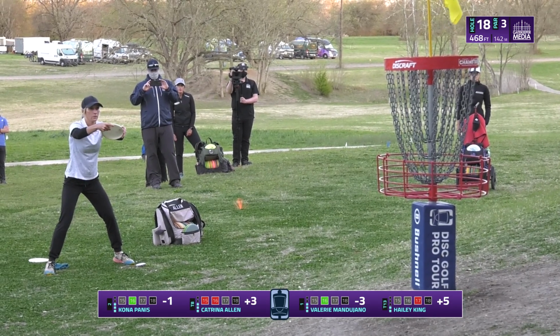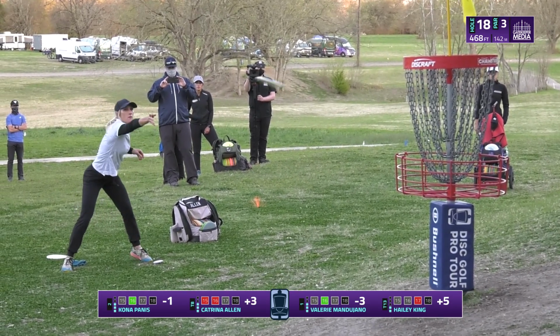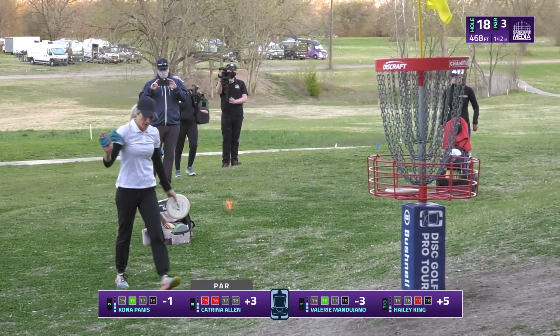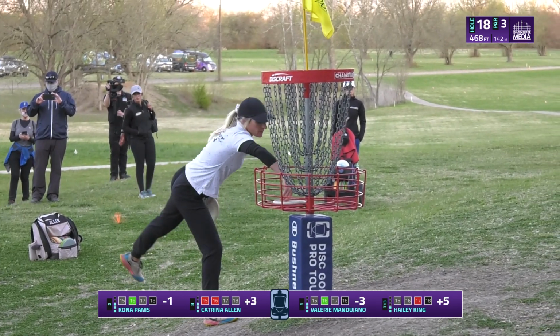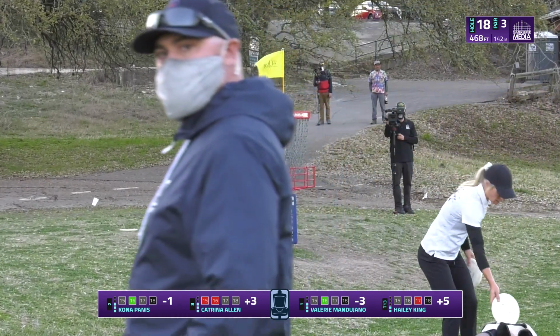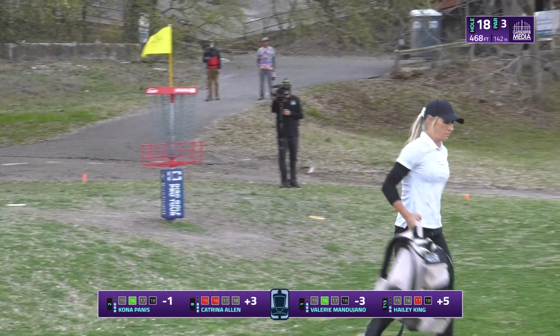Got our CEO in the back, Mr. Jeff Spring. And Kat takes her par, and that was a tough round for her, +3. A lot of weird, tough breaks that added 2 or 3 strokes to her score.